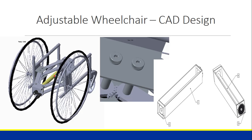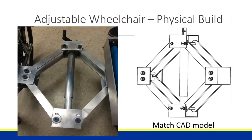It works like a seatbelt ratchet system, so the fabric's going to adjust with the chair. And here's a nice comparison of the physical build that matches the CAD model.